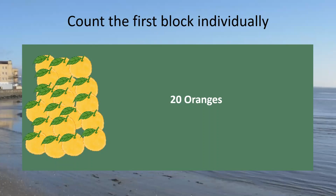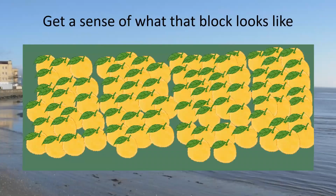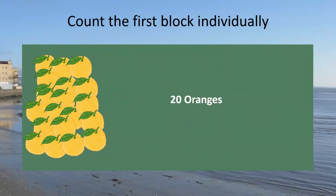Certainly when you're getting used to the methodology, and ideally not even on a count, just when you're out at a wetland watching birds messing around, try out the methodology of counting a block on the outside of the flock individually, and get a sense of what that block looks like.